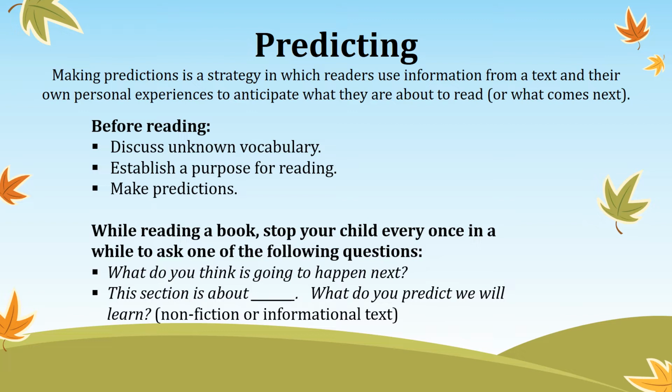While reading a book, stop your child every once in a while to ask one of the following questions. What do you think is going to happen next? Or, if it's a nonfiction or informational text, ask, this section is about blank. What do you predict you will learn?